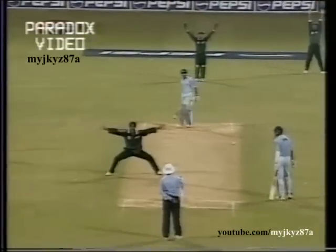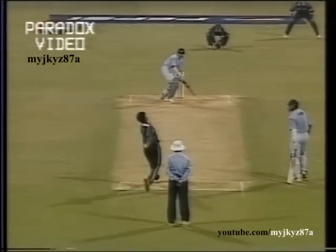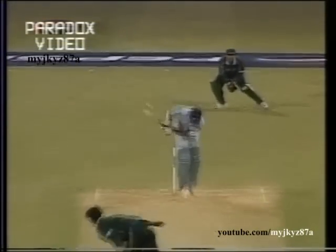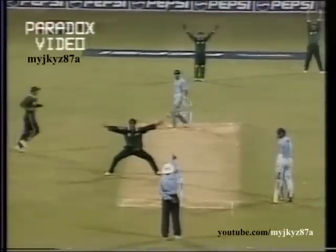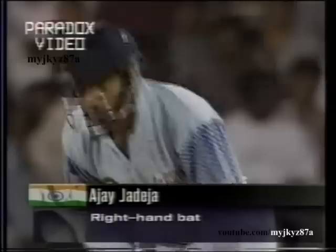He's struck on the pad. He's given him. Here it is. Shoaib Akhtar. Really quick. Did that ball land in line? It certainly hit him in line. Take a look at the height. That's the only way Amay Qureshi could have been saved. Umpire Parthasarji thinks he saw enough. Qureshi has gone for three. It's 44 for three. Ajay Jadeja is the new man in.